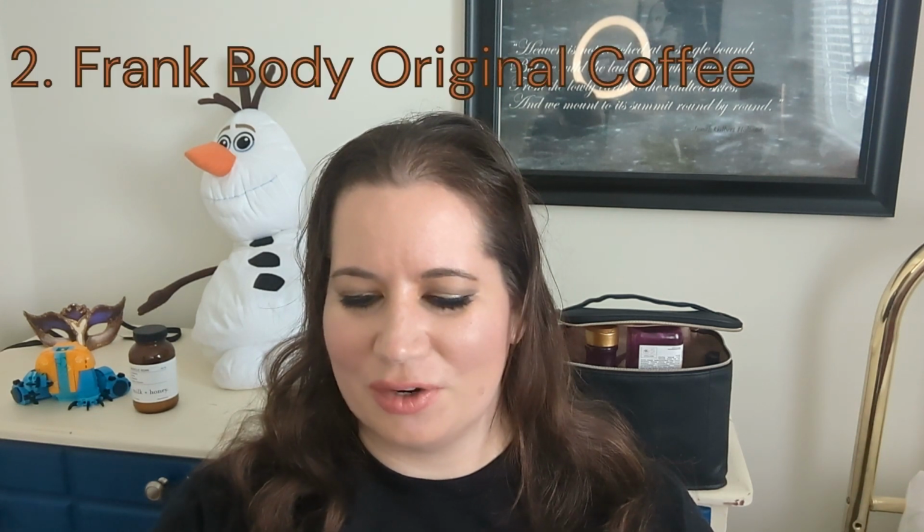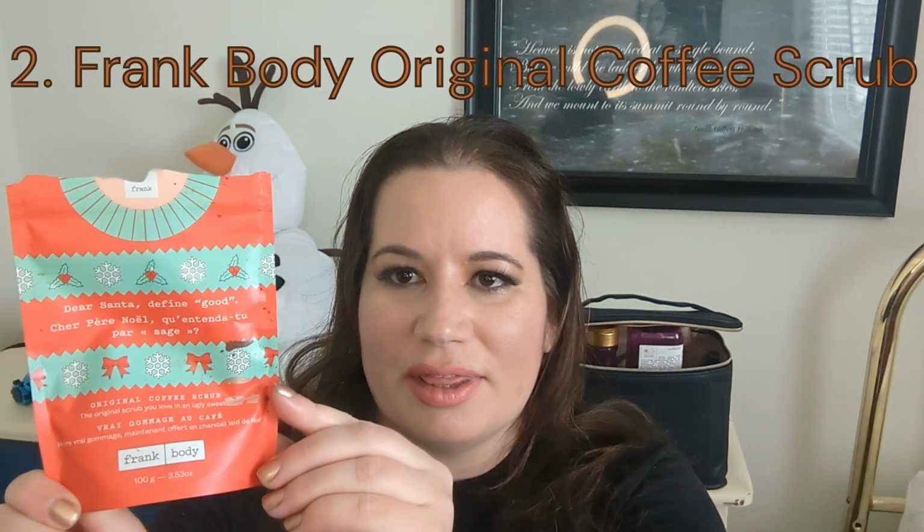And the other body care item that I worked on was this Frank Body Original Coffee Scrub. I went from that line to this line, so a little bit of progress there. This continues to not be a favorite. It smells like coffee because it's predominantly coffee grounds, but the thing is, it doesn't really stick to you very well. It takes some effort in going in with little handfuls to try to not just waste it and have it go on your shower floor. So I wouldn't buy it again, but I will finish this.